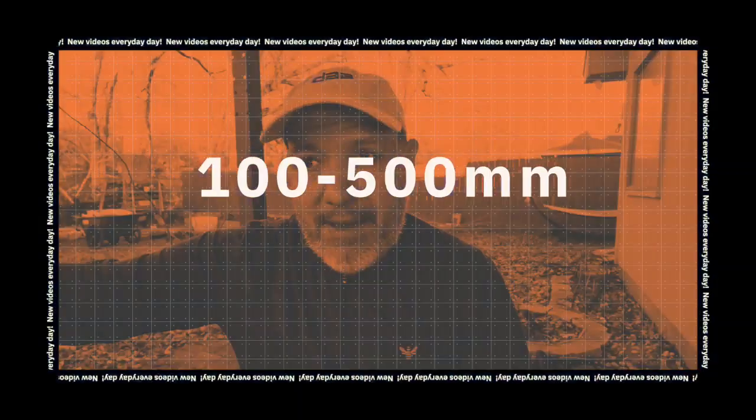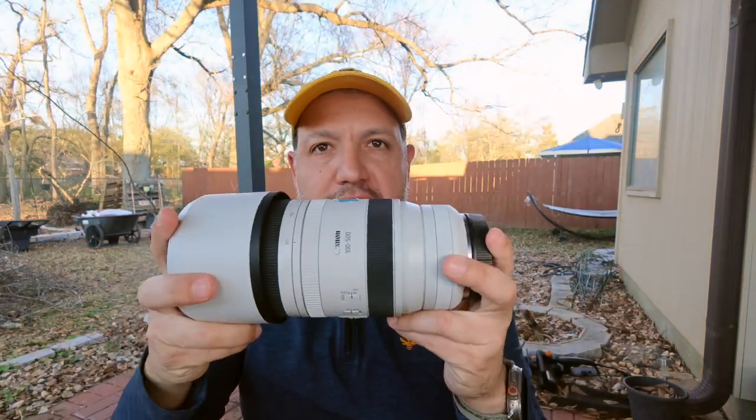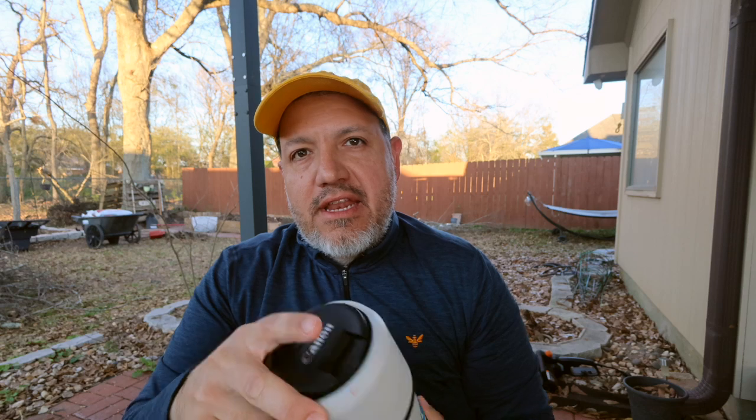But again, you're sacrificing your f-stops when you don't buy a $10, $12, $20,000 lens of an equal capacity. Next up is my 100 to 500 millimeter lens. Now, Canon's been releasing several different iterations of varying prices. So let me talk about this one real quick. This one's going to be between an f4.5 to f7.1.